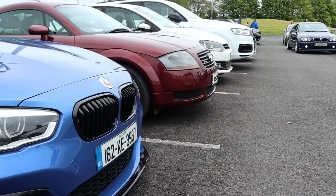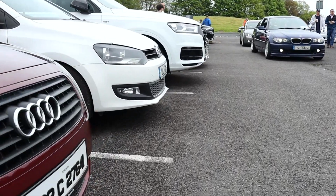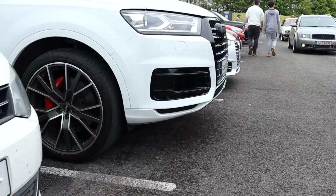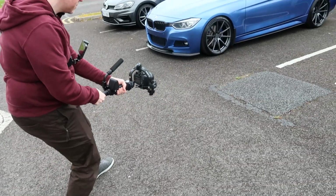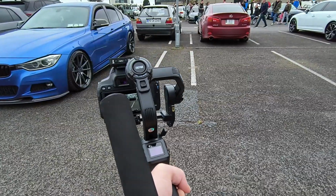So if it takes 15 or 20 shots to get one good clear point of view on a particular element, like say an engine bay reveal or something like that, then just keep doing that until you find a point where you think, right, this looks good and I think it'll be usable, and just keep doing it over and over again until you become comfortable with it, because it will get better.